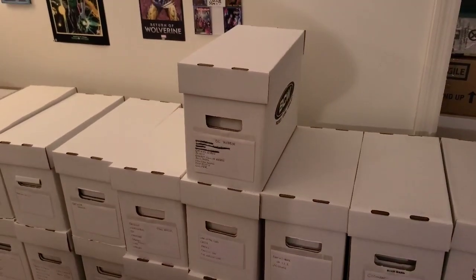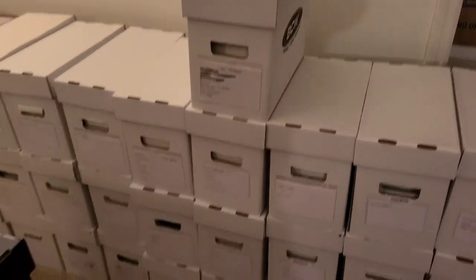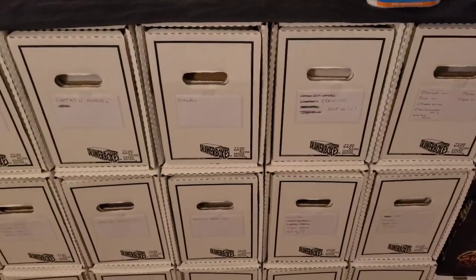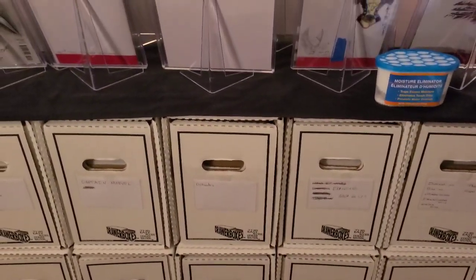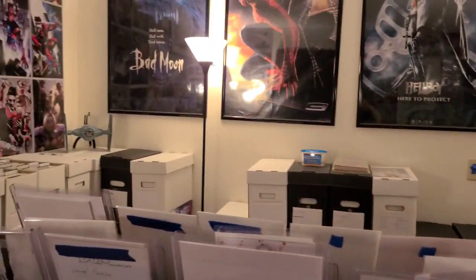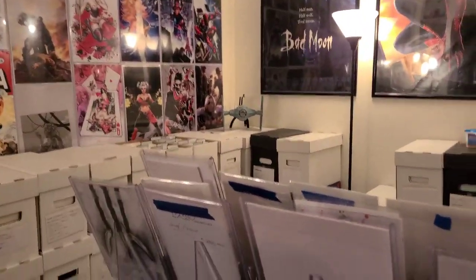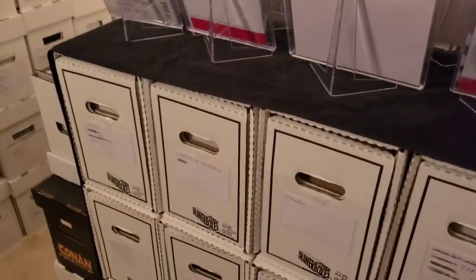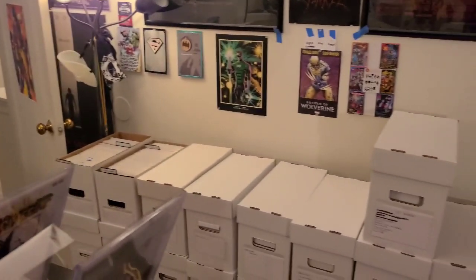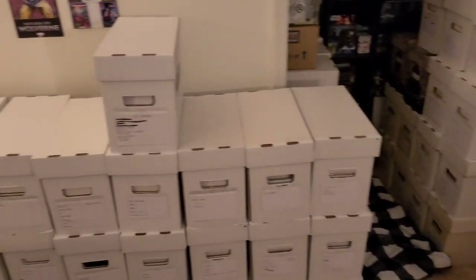Basically, since she passed, I've really kind of lost interest in comics. I come in here rare. I used to be in here every day for a few hours. Now I'm in here maybe once every couple weeks, just to kind of come in here and look around and dust and try to keep things organized and clean. But that is my collection, guys. I try to do a couple of these a year, depending on how much my collection has grown.